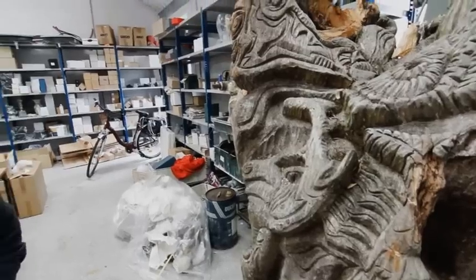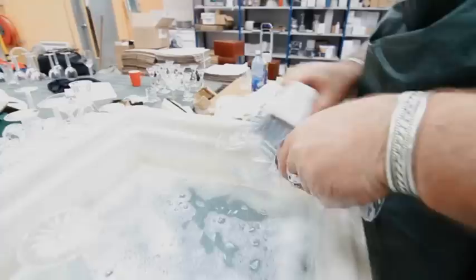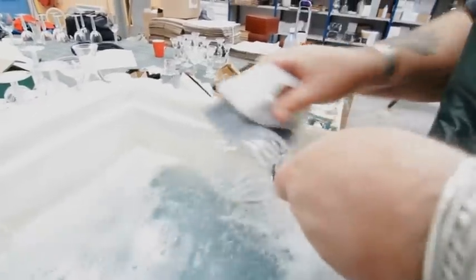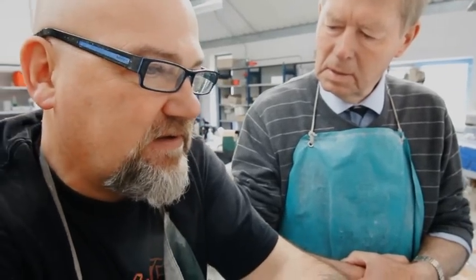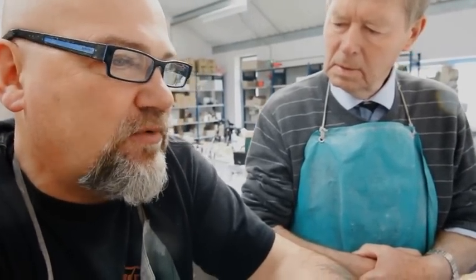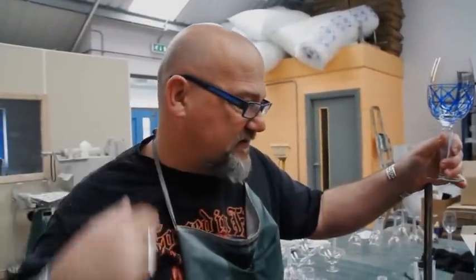Last weekend in Killarney we had the Harley Davidson rally, and I had a group of 20 French Harley Davidson riders who actually booked to come in and see here last Sunday. I'm sure you were able to tell them how old a tradition it is in this country. Absolutely, and I explained to them that we've got a tradition of glass blowing and glass cutting going back to the 1700s.